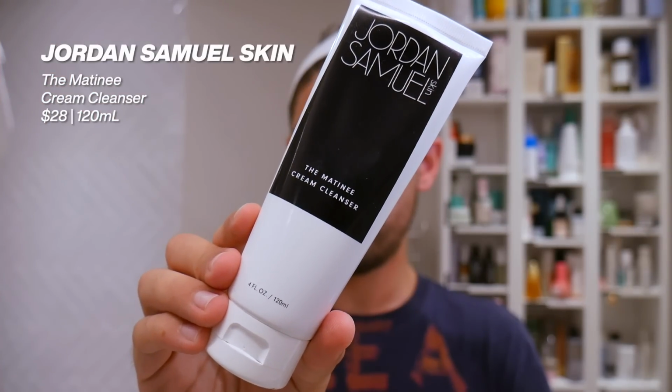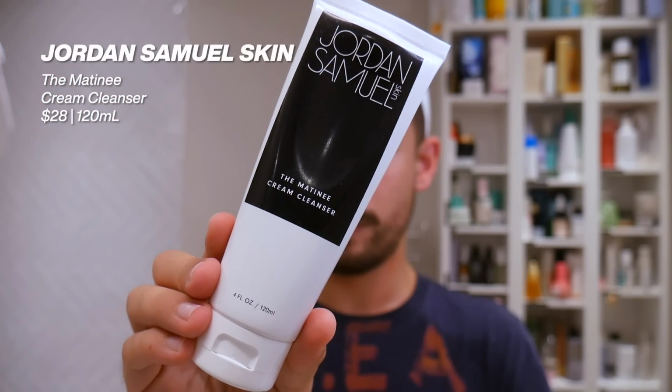I'm going to be going in with a cleanser I really appreciate just due to the texture of it. It feels nice and plush and velvety and luxe, and that is from Jordan Samuels. I've used this on the channel before. This is their Matinee Cream Cleanser. For me, that cream cleanser just has a very nice texture. It kind of lathers, but it's really more of, again, a cream cleanser. It's called a cream cleanser for a reason, but it has like the really nice clays in there that just give it the rich texture.